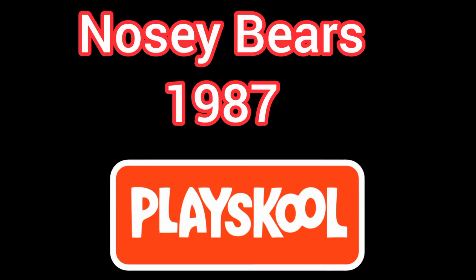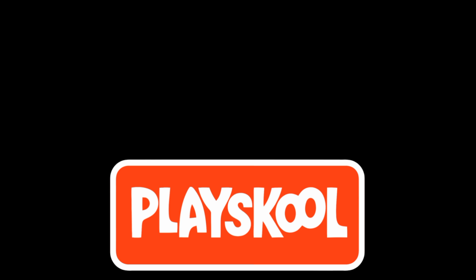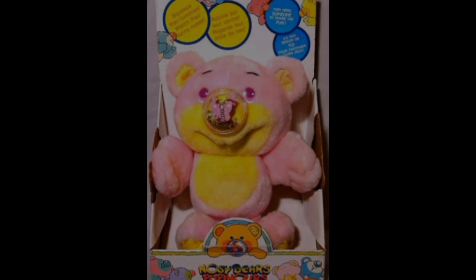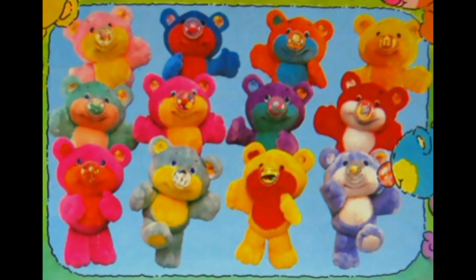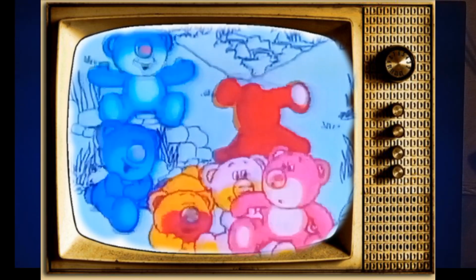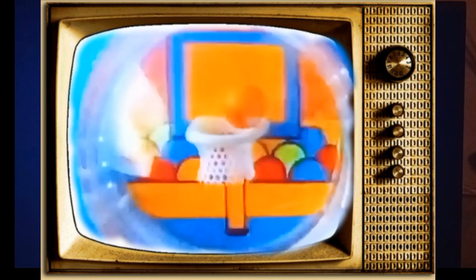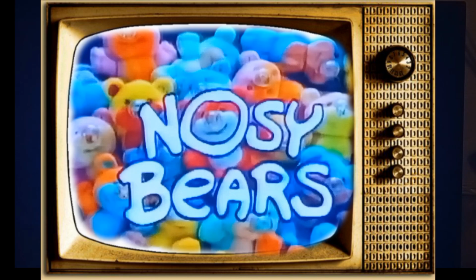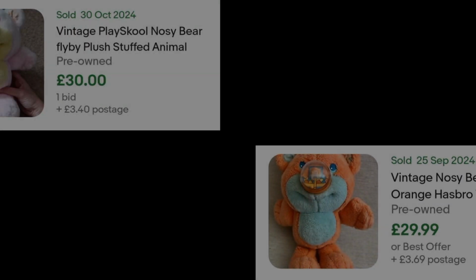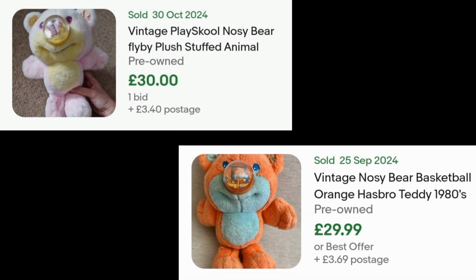In 1987, Play School came out with the concept of Nosey Bears. Now, the bear industry at the time was dominated by bears like Teddy Ruxpin, and things like that were really dominating the market. So Play School came up with this concept of Nosey Bears. There's 12 to collect in all. They're all very colourful, but the best feature, which makes them unique, is they have these little features on the nose. So there are all these little games inside the teddy, and they were quite popular back in that year. They sold quite a lot of units at Toys R Us. To buy them today, you're looking at about £30.